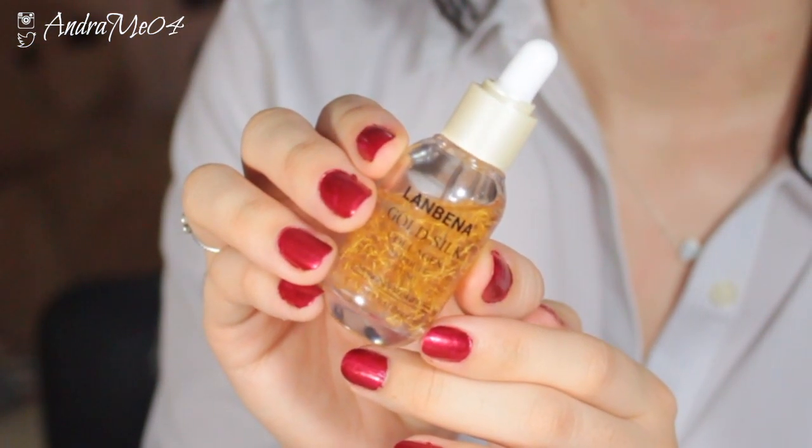Let's open the rest. Here I have the Lanbena Gold Silk Serum. Improves dark complexion, removes melanin, whitening the skin, keeping it firm and elastic. Amazing, sounds great. I did a video about Aliexpress in Romanian and I get tons and tons of questions. I think it's my most watched video, and I always tell my followers to be very careful. Read the description, read the reviews, try searching online if you can before you buy it. So it comes with a little dropper.